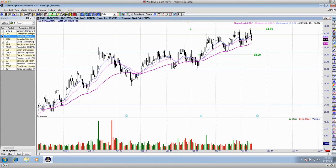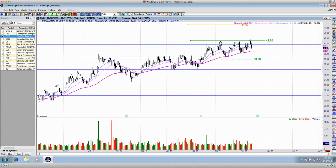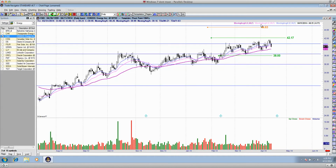CNX, this is something that we did get a little bit whipsawed on. That is fine. I still have faith in the actual trade. So what I'm going to do is simply move this trigger up just a little bit more to about 42.14, and say if we get a close above here, then we're trading up to $45 a share, or at least $44.63 a share.